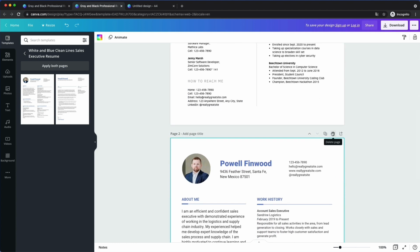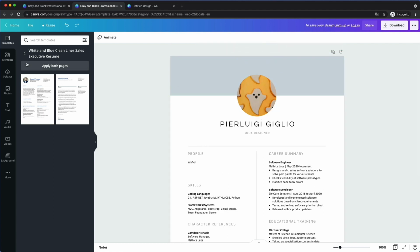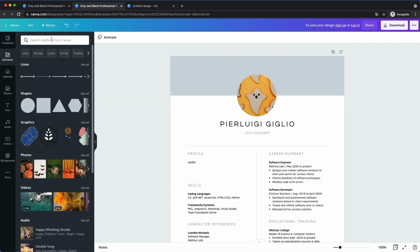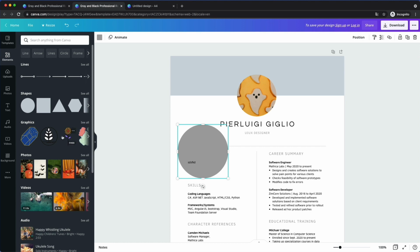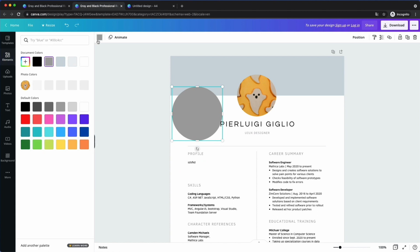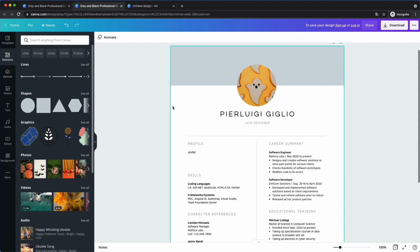Now I'm going to delete the page, so all of the page specific options are going to be right up here, and over here under the elements you're going to find the photos, the shapes that you can add, and even the graphics and all sorts of different icons. You can change the color directly from here. And again, we're going to go fast since I don't want to make this an entire Canva course, but just focus on the elements that you might need for a resume.